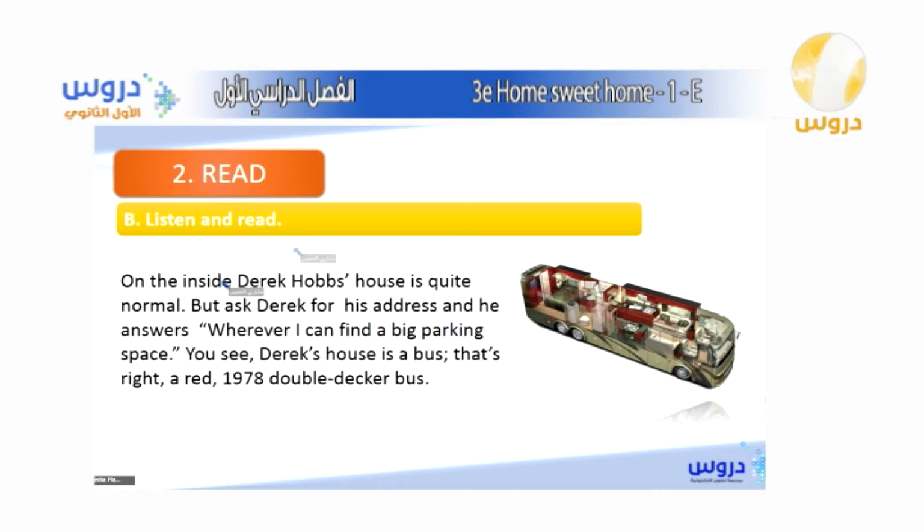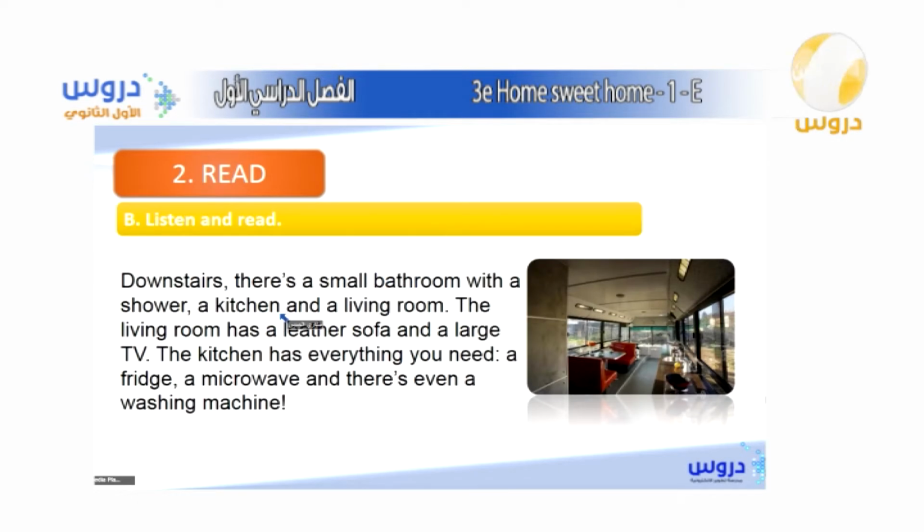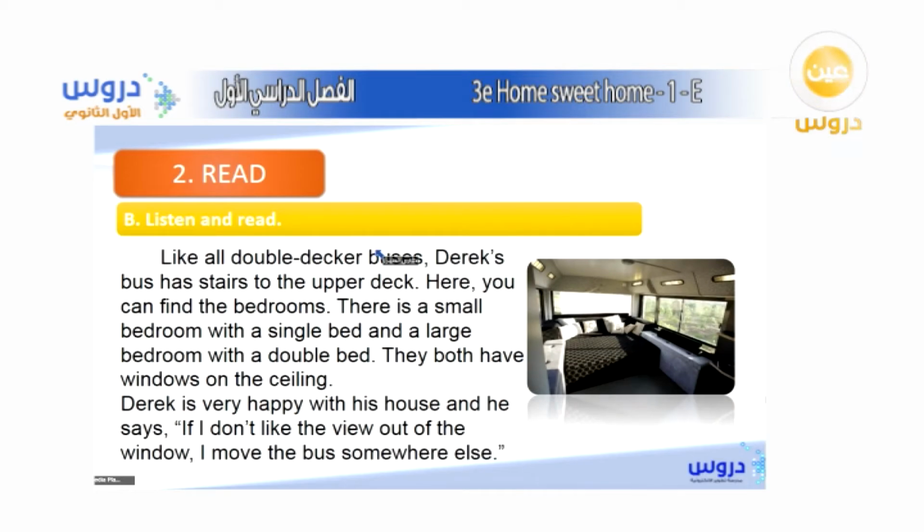B. Listen and read. On the inside, Derek Hobbs' house is quite normal. But ask Derek for his address and he answers, wherever I can find a big parking space. You see, Derek's house is a bus. That's right, a red 1978 double-decker bus. Downstairs, there's a small bathroom with a shower, a kitchen and a living room. The living room has a leather sofa and a large TV. The kitchen has everything you need. A fridge, a microwave, and there's even a washing machine. Like all double-decker buses, Derek's bus has stairs to the upper deck. Here you can find the bedrooms. There is a small bedroom with a single bed and a large bedroom with a double bed. They both have windows on the ceiling. Derek is very happy with his house and he says, if I don't like the view out of the window, I'll move the bus somewhere else. I move the bus somewhere else.